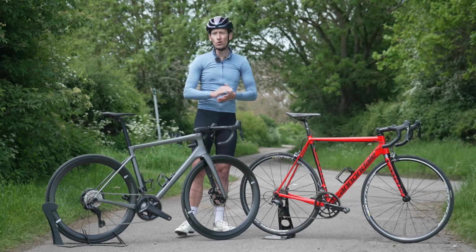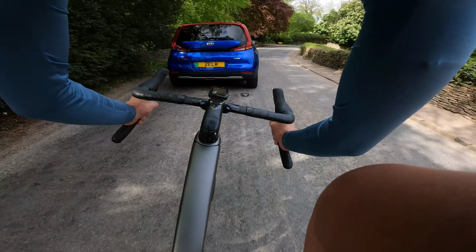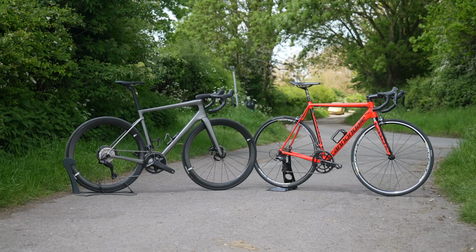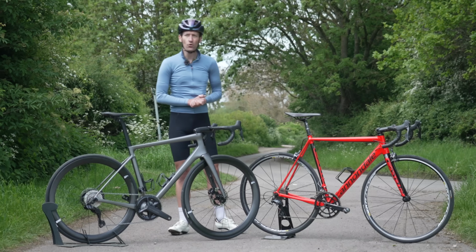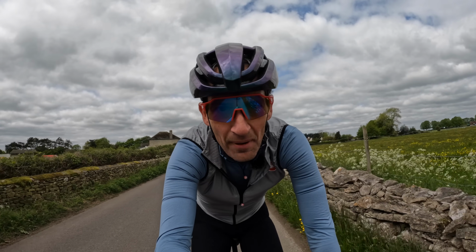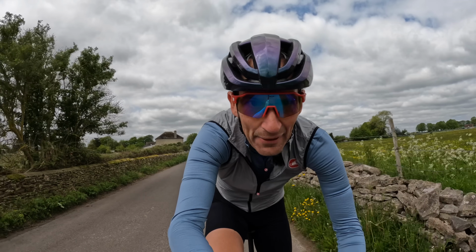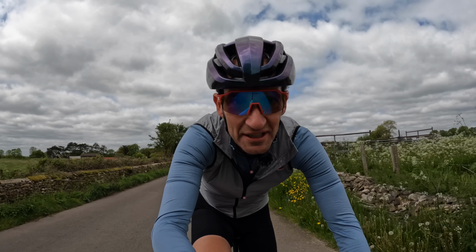I should add, of course, that here in the real world, there are many variables. I know a strong rider on the cheap bike will be faster than me on this expensive bike. Maybe that's an idea for a future video. The time against the clock is one thing, but what about ride quality? How do they compare when it comes to how they feel, that more subjective quality?